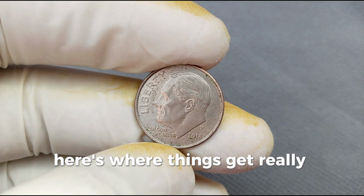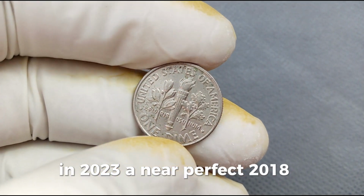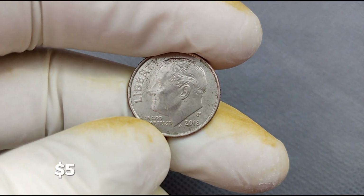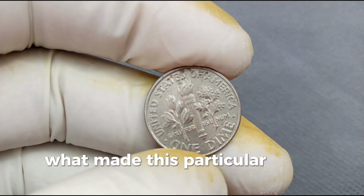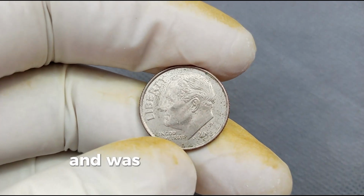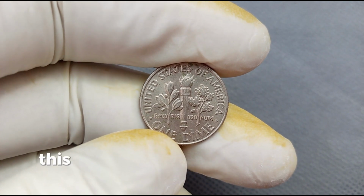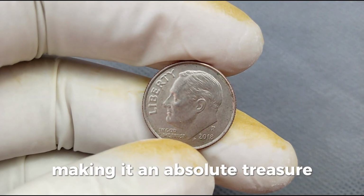Here's where things get really interesting. In 2023, a near-perfect 2018 P Roosevelt dime with a rare minting error shocked the numismatic world when it was sold for a mind-blowing $5 million at a private auction. What made this particular dime so special? It had a one-of-a-kind doubling error and was struck on a silver planchet instead of the usual copper-nickel composition. Experts confirmed that this was the only known example in existence, making it an absolute treasure.